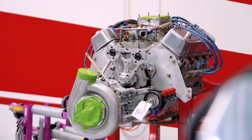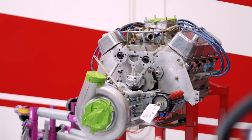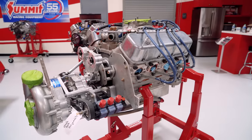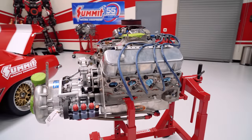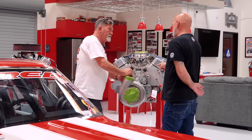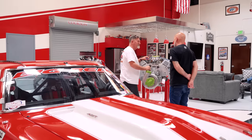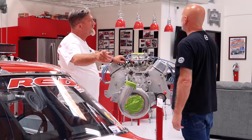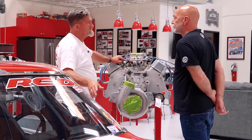This is the bare bones of it right here. It's just a Brodix block, 565, 555 cubic inch, full roller, Carrillo rod, dry sump motor with a crank-driven ProCharger. This is your top speed car. This is our beast right here. We have this exact motor only in full cast iron for Bonneville. We went to a cast iron motor up front to keep the balance in the car.